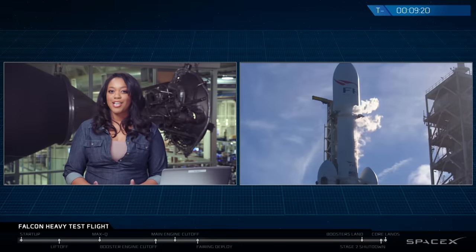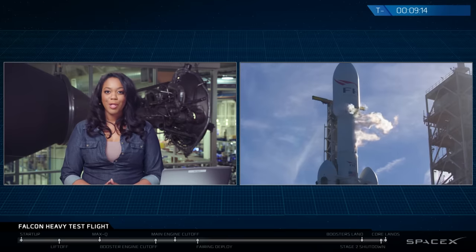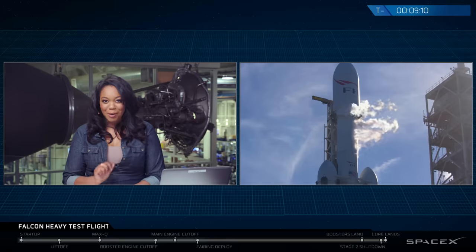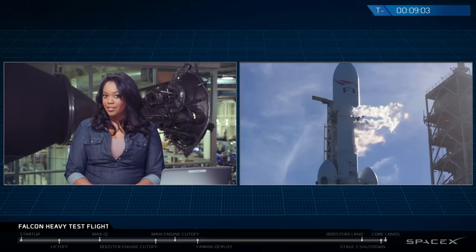And if all goes well today, we hope to get some live views of it as it makes its way into space. Now, in addition to the Roadster, you might also catch a glimpse of a smaller passenger, which is a tiny little Hot Wheels Roadster carrying a tiny little Starman, which is a little Easter egg for today's mission, so keep your eyes peeled for that. But those are not the only payloads we're flying today.